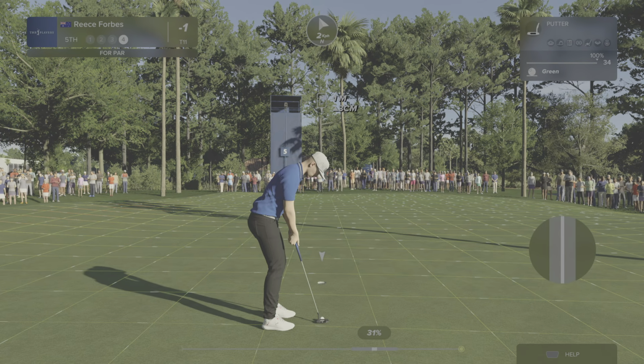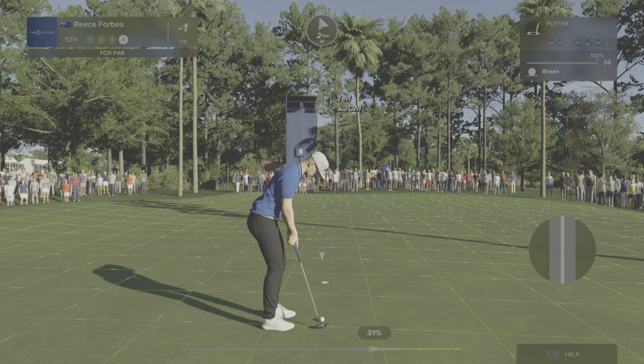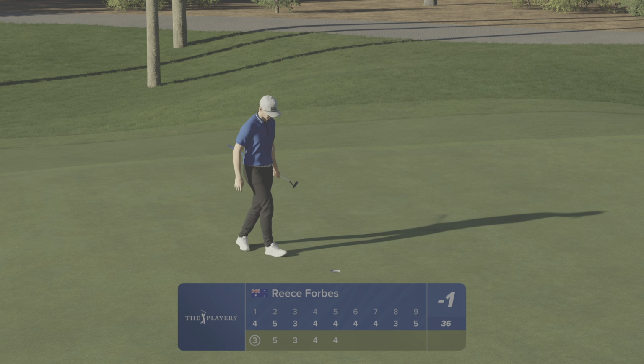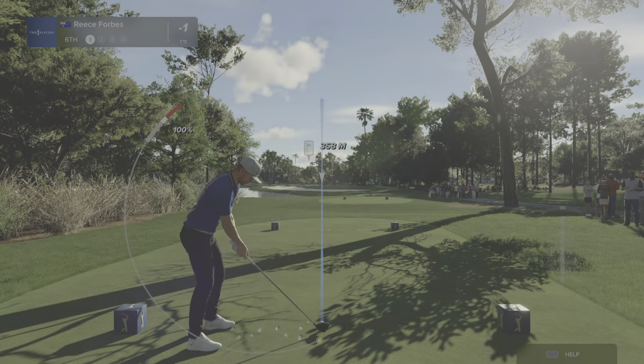Big putt for par coming up. That's impressive. Way to dig your way out of a hole. It was off the tee with their tee shot. Nice save indeed. Trailing by a few shots after that hole.